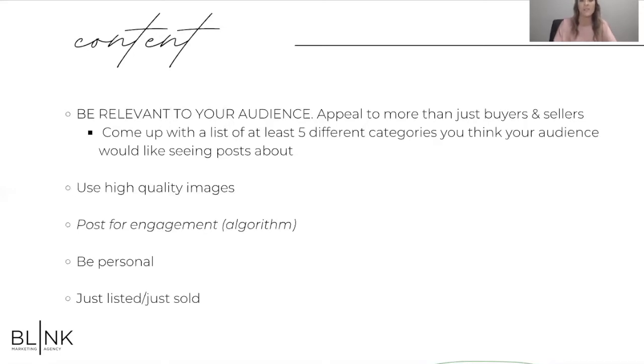Post your just listeds and your just solds. Very important, because not only do you want to come off as knowledgeable, but you want to show people that you're selling, that you're doing what you say you do. And you would be surprised at how many people will come up to you and say, oh my gosh, you look like you're so busy this year. So you've sold so many houses.